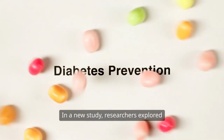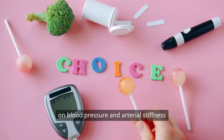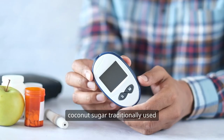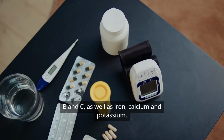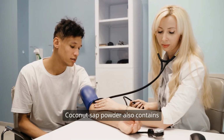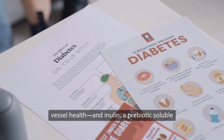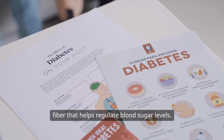In a new study, researchers explored the effect of a natural sweetener on blood pressure and arterial stiffness in middle-aged and older adults. Coconut sap powder, a natural sweetener derived from coconut sugar traditionally used in Asian cuisine, is rich in vitamins B and C, as well as iron, calcium, and potassium. Coconut sap powder also contains flavonoids and nitrates, compounds known to contribute to blood vessel health, and inulin, a prebiotic soluble fiber that helps regulate blood sugar levels.